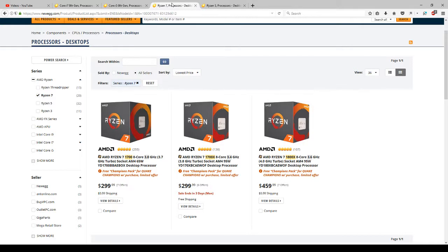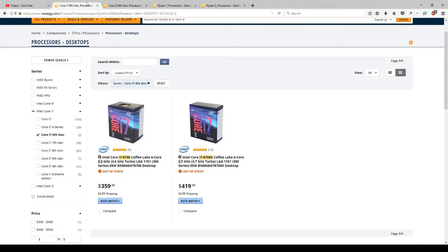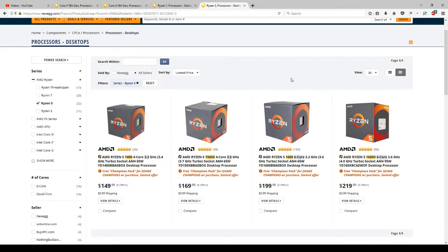For high end, you're looking at 1080 Ti, which is going to be, I would say, 1,300 to 1,400 using the i7 8700K. For the low end streamer, that's going to be the Ryzen 5 1600X paired with a GTX 1060 or RX 580. At that rate, you're looking at, I want to say, 900 to 1,000, depending on parts.